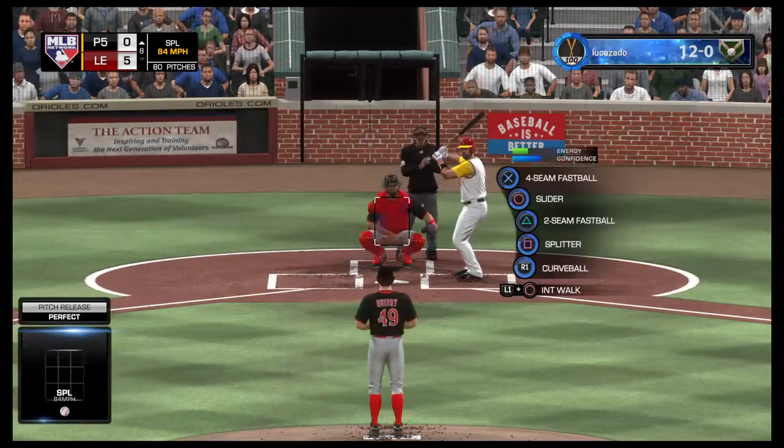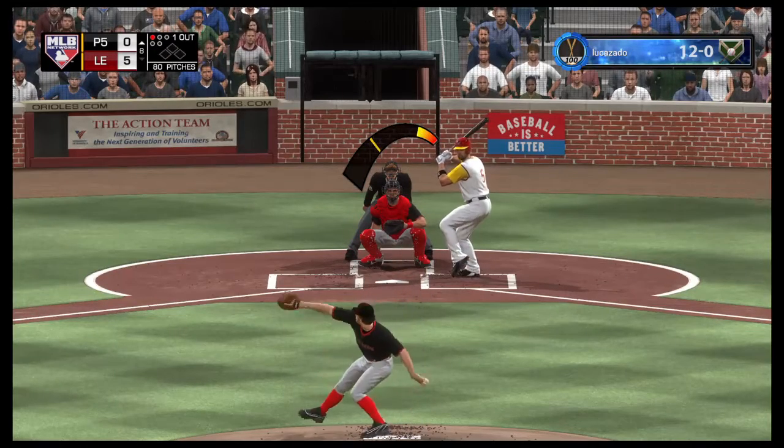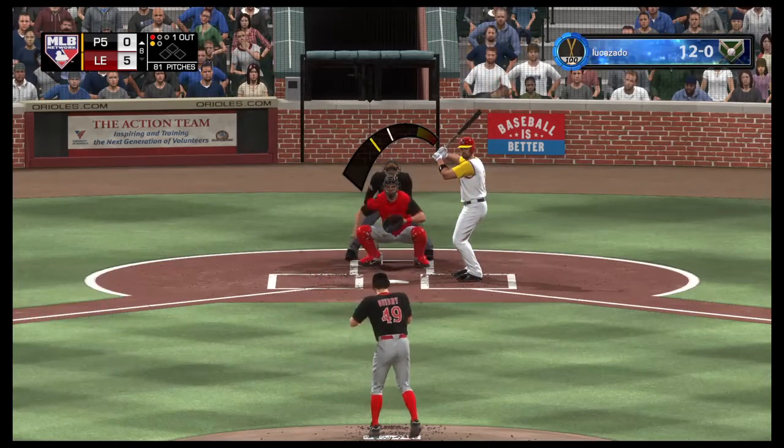Too low, 1-0. He's been doing a nice job out there on the mound, but the deeper you get into the game, the more the hitters have seen you. This is the part of the lineup that he has to be really careful with. Both teams with 6 hits so far.